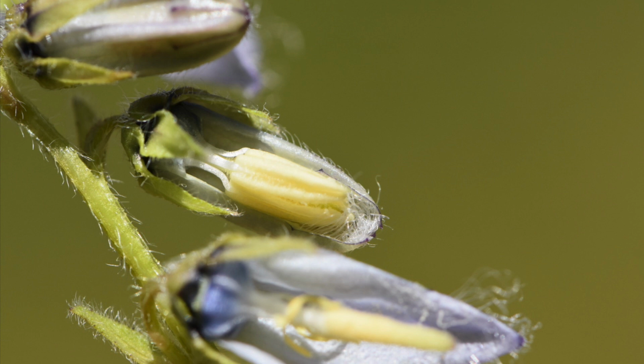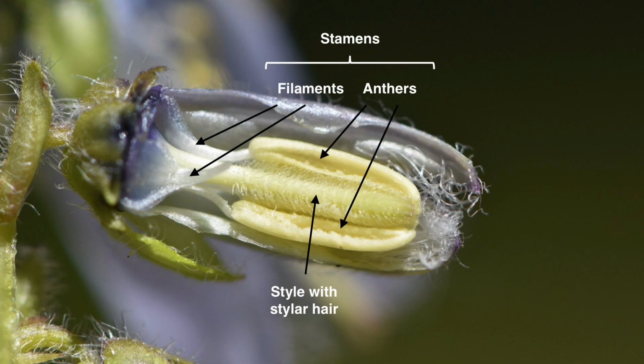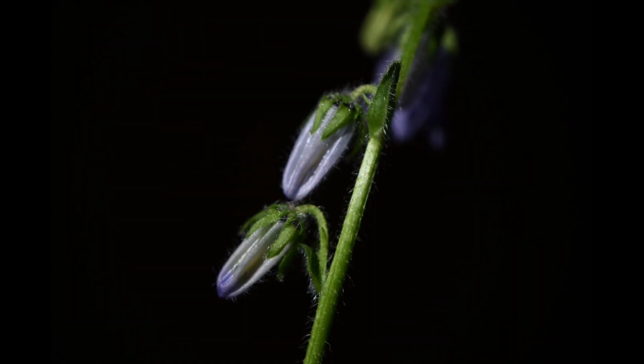In a flower bud that is still a few days away from opening, we can see that the stamens, whose anthers haven't yet released their pollen, are pressed to the style, which is covered in hair. When the anthers open, in the flower that is still tightly closed, the pollen is pressed into these hairs. Once this is done, the flower will open.